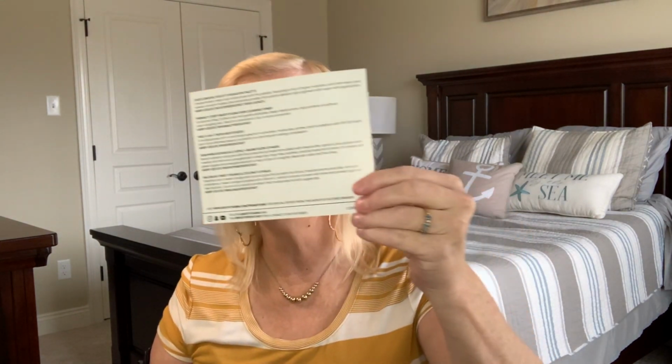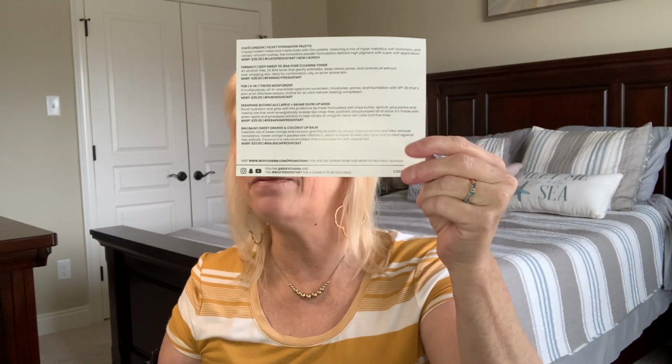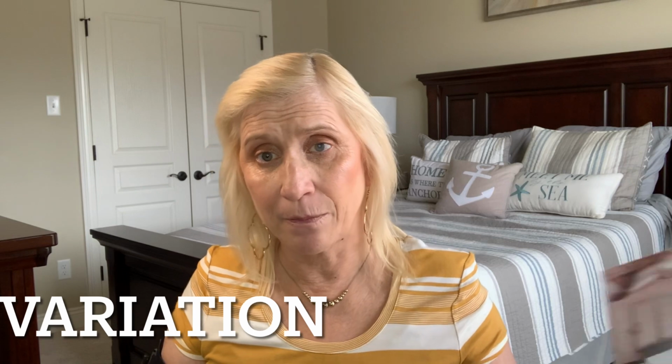On the back is all of the items and retail values of the items that are in your box. Because if you go to BoxyCharm, which I was on this morning, there's like 15 different products that could come in your box. Everybody has a different box, and I might have the same box as you. They have similar numbers for the same boxes that are sent out. So I will tell you what mine is. So let's go.